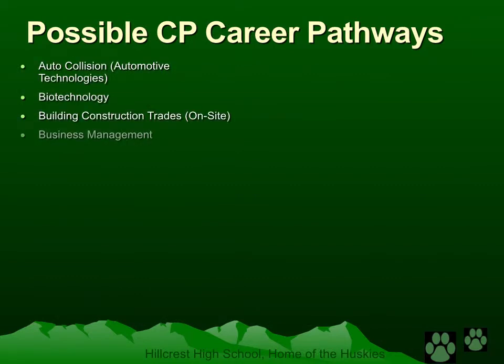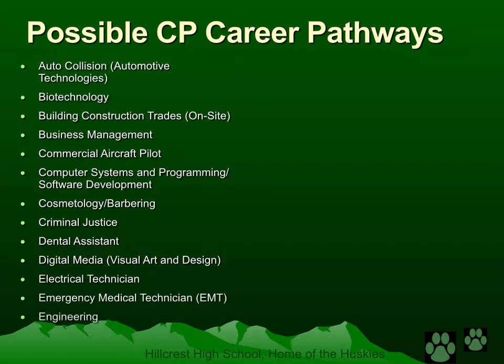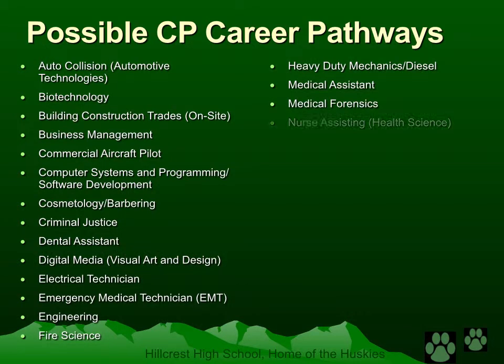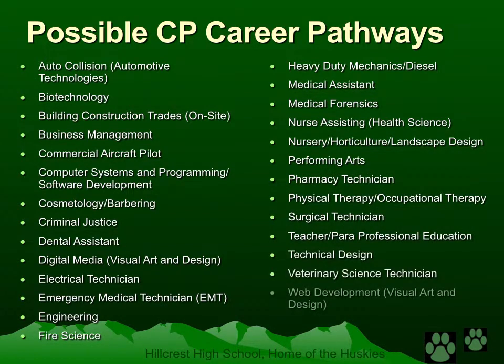Because of our strong career and technical education program in this district, there are many choices for career pathways. They range from welding to computer science to surgical technician to performing arts. These courses are completed at Hillcrest, Canyon's Technical Education Center, and other Wasatch Consortium technical schools, or in combination. Our Hillcrest CTE coordinator serves as co-coordinator of the IB career program and plans a personalized career pathway plan with the student.